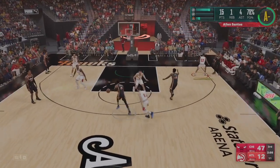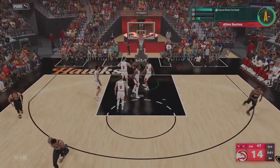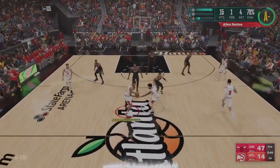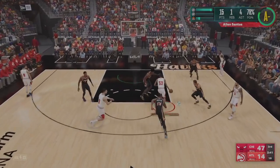Capella sends a screen for Murray. Over Levine. Capella, and it's put back up and in by Capella. Capella's got his first 2 points of the night. And they get one now. 1 of 5 here in the third. And now we've got some time to check in from the sideline.